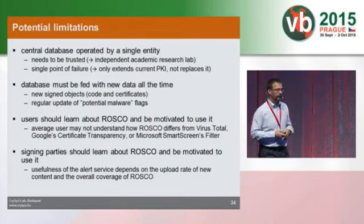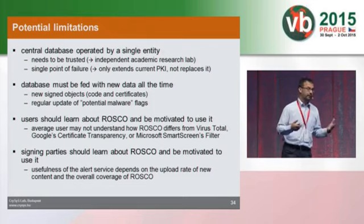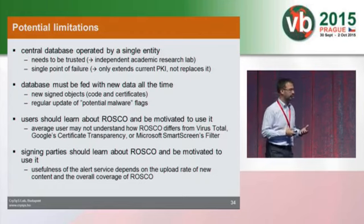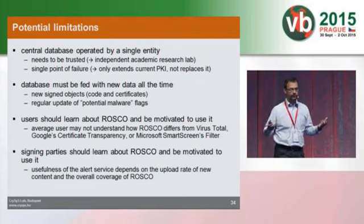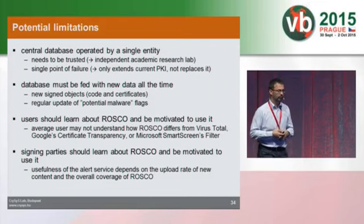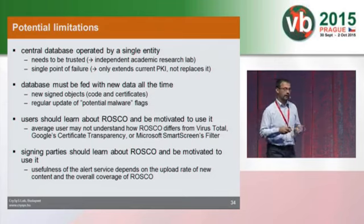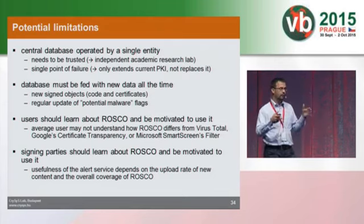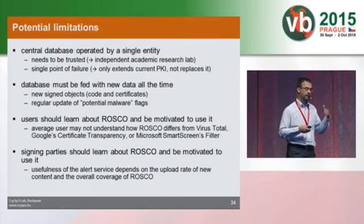There are also some potential limitations. The database is a central system operated by a single entity, us. And so the question is why anyone should trust us. We are an independent research lab, so that might be one reason to trust us, but that's clearly a potential problem. And there's also a single point of failure because it's centralized, but it's very important to emphasize that we don't want to replace the existing PKI and code signing infrastructure, we just want to extend it.